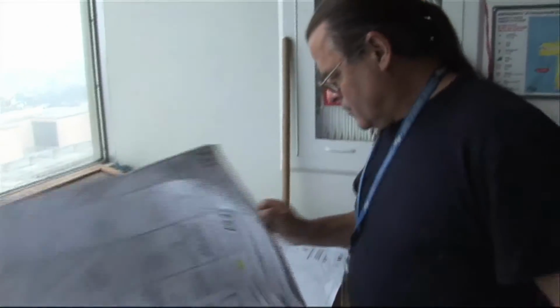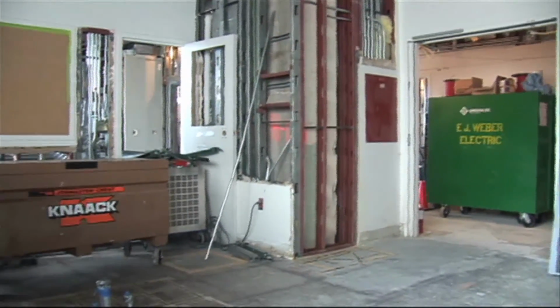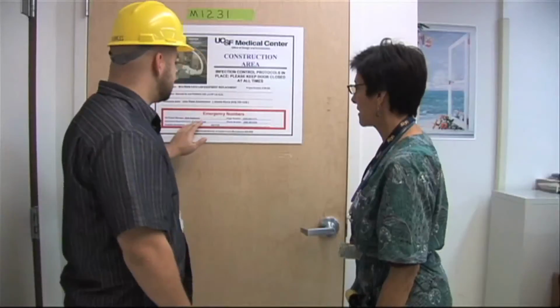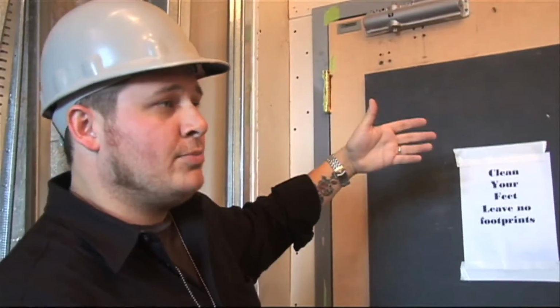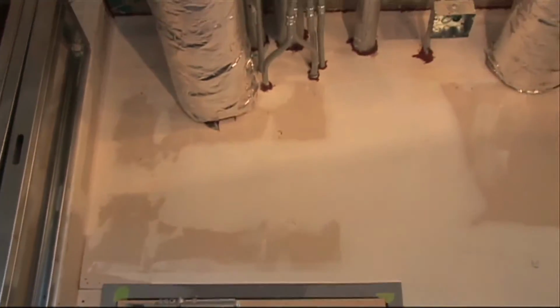There are additional dust control measures to keep in mind while working at UCSF. Signs with the project manager's name and 24-hour contact information must be posted outside the construction zone. Construction barricades must be sealed and full height from the floor to the underside of the ceiling above.